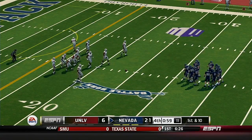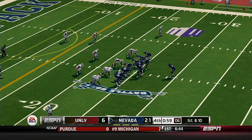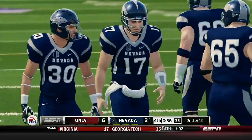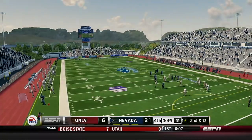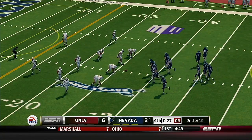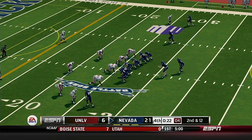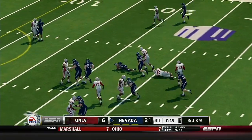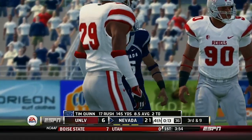So we're just about ready to return to action. We should just see the quarterback take a knee right here, winding down the rest of this clock. He takes a knee. It's second and 12. Ball on the 26. He fights forward to about the 23. And the halfback carries for a pickup of three.